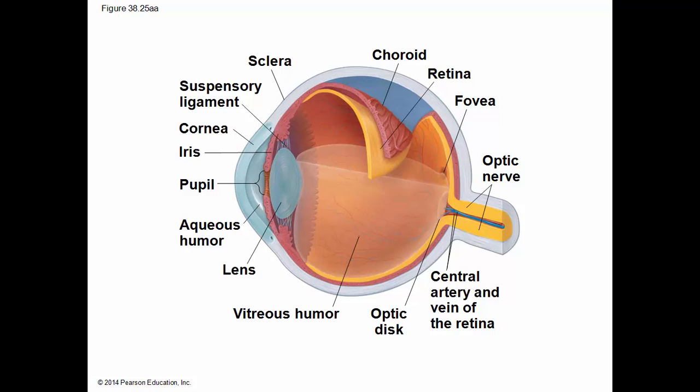Okay, so the aqueous humor is up here in between the iris, and this is the pupil, the opening of the eye. This is the dark part of the eye, and then there's the iris. You're all familiar with the iris. This is the colored part of the eye. It's blue or green or brown.